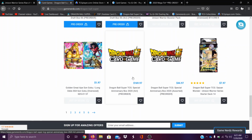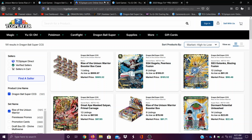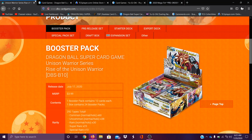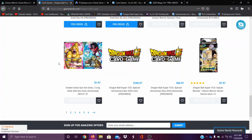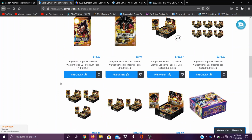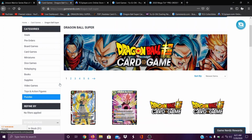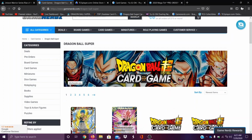So find a price, whether it be Game Nerds, your local card shop, TCG Players, or Core TCG. Find the cheapest, and whichever website you trust more, whether it be any of these or some other website that I have no idea of. Put it down in the comments which is your favorite supplier, whether it be for Dragon Ball, Pokemon, or any other TCG where you get your products from.